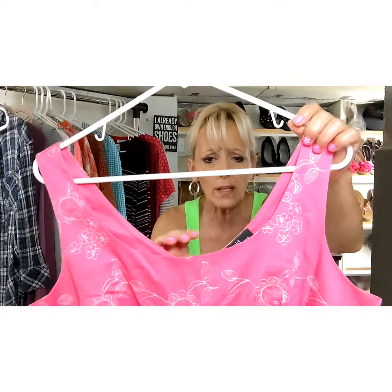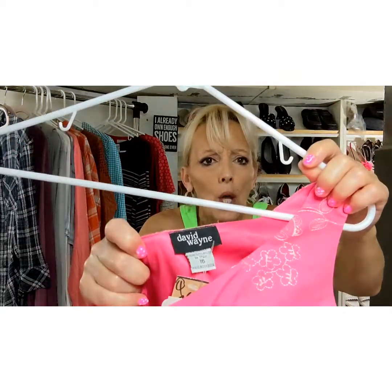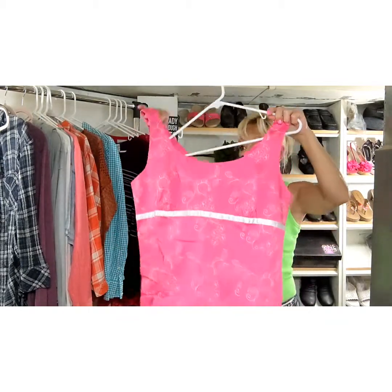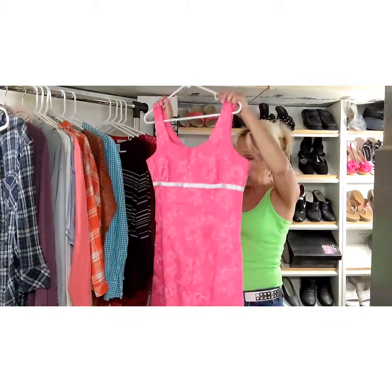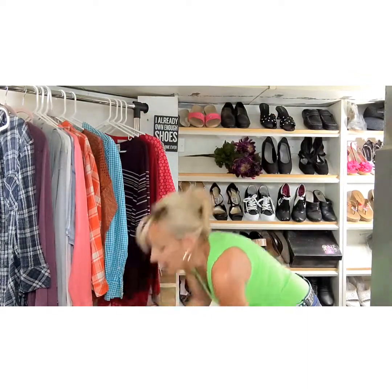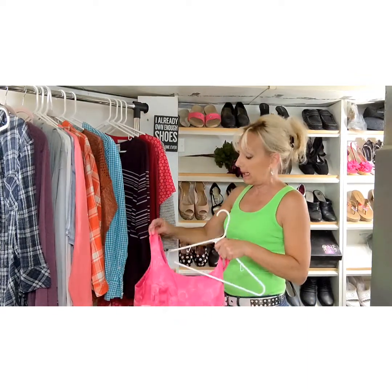But it's a really pretty little dress. And it is this brand, David Wayne. I don't know because I haven't looked up that brand. I doubt it. Well, obviously, it wasn't a really high-end price. But I'll still list it. Hopefully, that will sell.